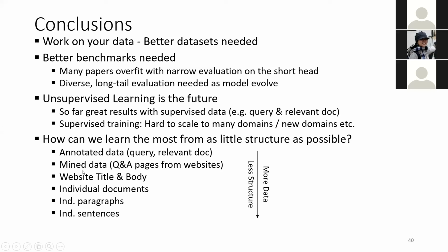So how can we, for example, train really good systems where we just use the website title and the website body, where it's easy to get billions of these pairs from Common Crawl for a lot of different languages you can find on the internet. Yes, that's the conclusion of my talk. Looking forward to your questions.